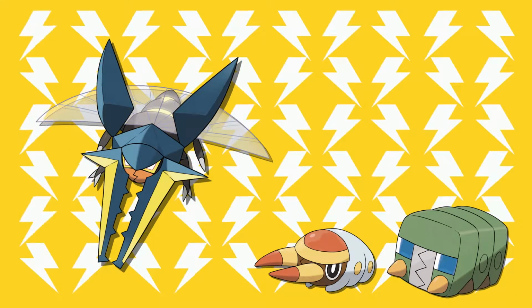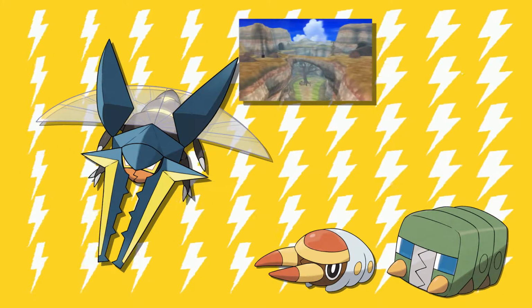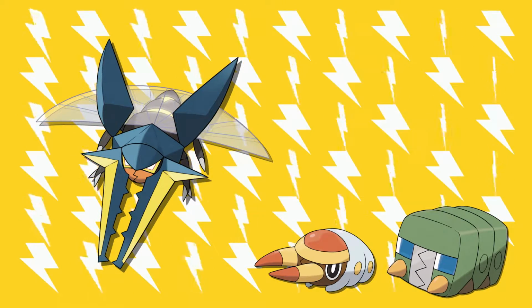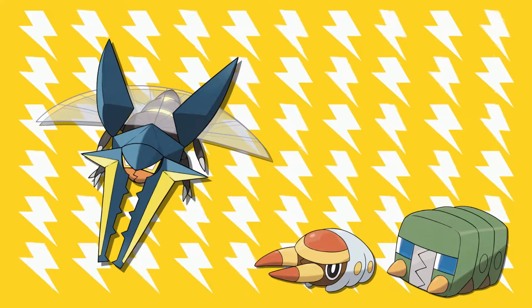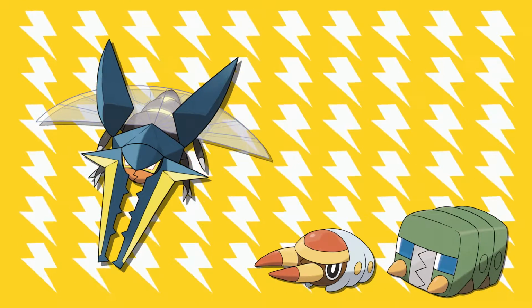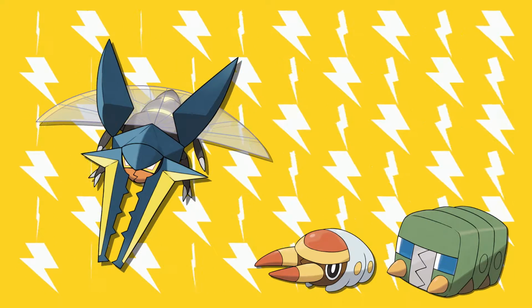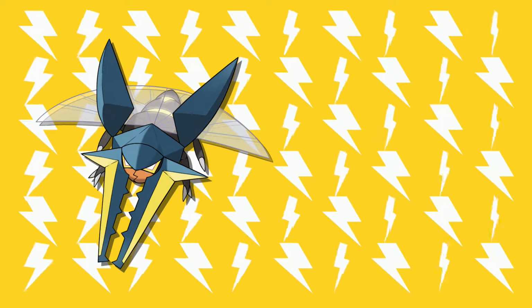You can find these electrically charged areas either in Vast Poni Canyon or also in Blush Mountain, depending on what game you're playing. While I admit I wasn't totally sold on Grubbin when I first saw it, as soon as I saw Vikavolt, I was sold again on another electric type Pokemon to use in my journeys across Alola. And I enjoyed it so much.